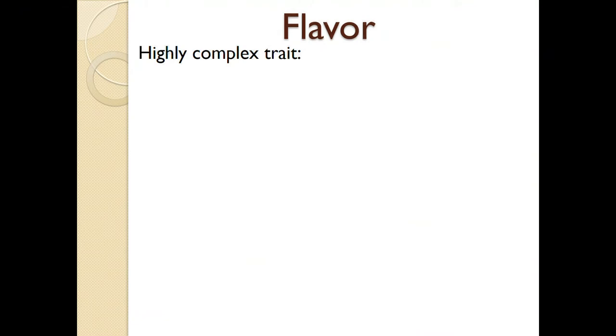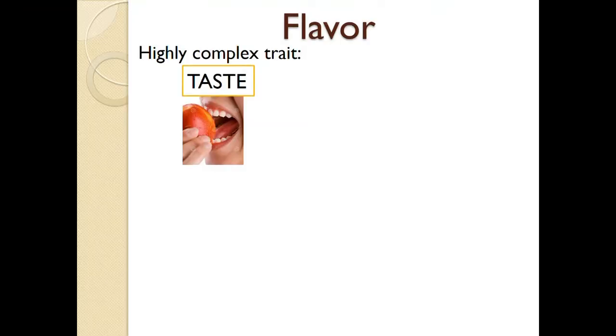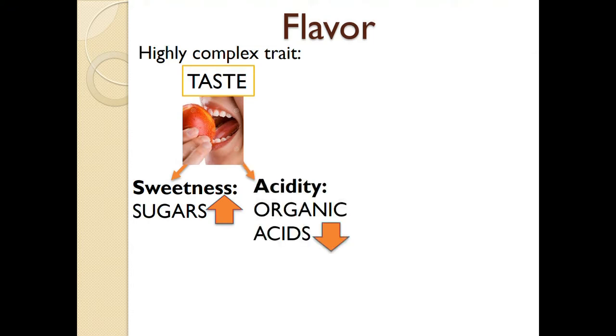And then we move into flavor. Flavor is this highly complex trait that, generally, when people talk about flavor, they are always thinking just about taste. But my message to you here is that it's really a complex trait. Definitely, flavor is composed by taste, what we perceive with our mouth, and it is composed by the sweetness of the fruit. We want, of course, to have a high concentration of sugars, and on the other hand, by the acidity. We want to decrease the level of organic acids.